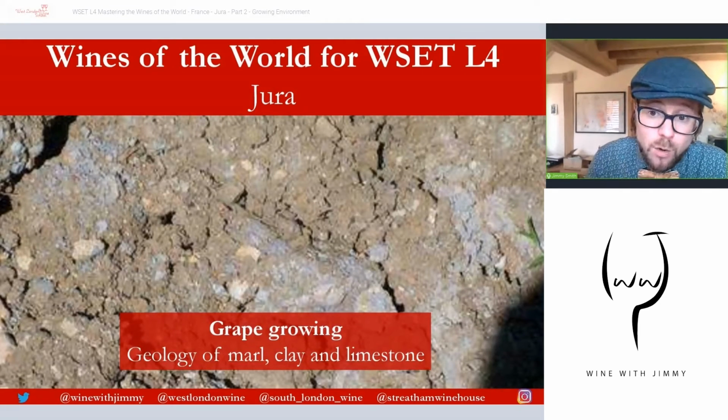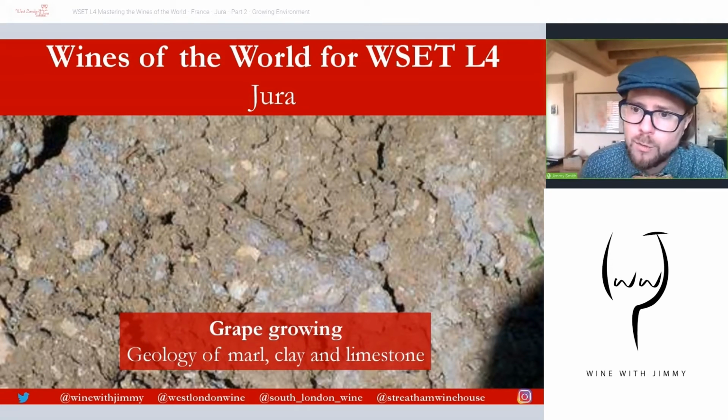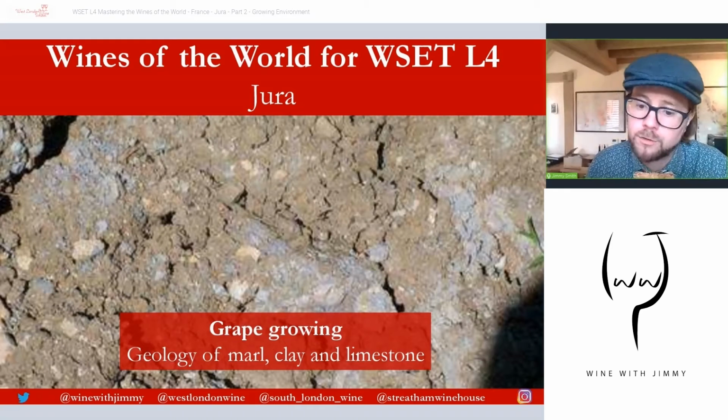And really, that's quite important because wines that are produced on these marly clay soils can tend to be more rounder and more powerful, certainly when it comes to Chardonnay, in comparison to limestone. Now, I am generalizing because there are many other factors at play as well, but the geology certainly is very important.